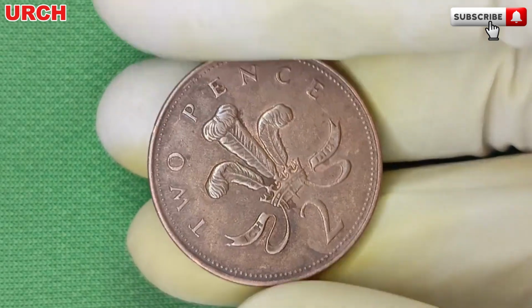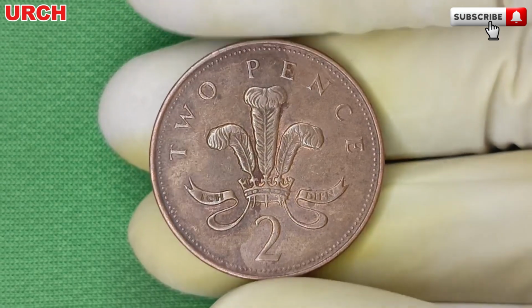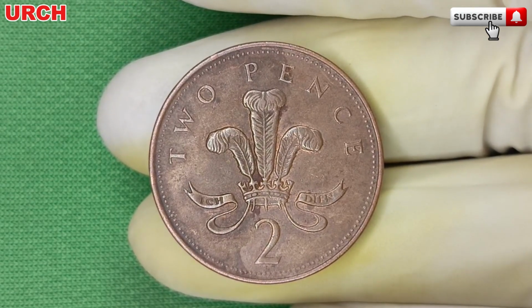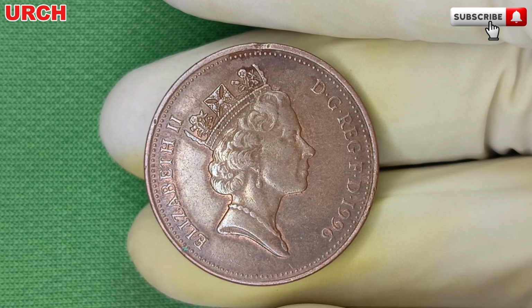This portrait showed the Queen wearing the George IV state diadem, adding a touch of royal grandeur to even the smallest denomination. On the reverse, we see the badge of the Prince of Wales, a plume of 3 ostrich feathers encircled by a coronet, with the German motto, Ich dien, meaning, I serve. This emblem ties the coin to centuries of royal tradition, evoking images of knights, coronations, and ancient heraldry.